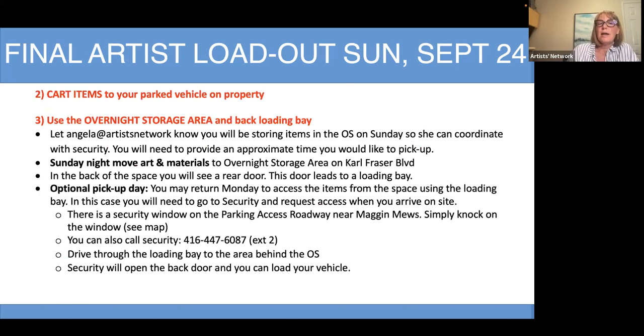Second option is to cart items from your booth to your parked vehicle on property, wherever that vehicle is, using your cart or a rental cart. And then the third option is to use the overnight storage area, and the back loading bay of the overnight storage area. So you can decide to leave your stuff overnight, Sunday night, in the overnight storage area, and come back to property and pick it up on Monday.